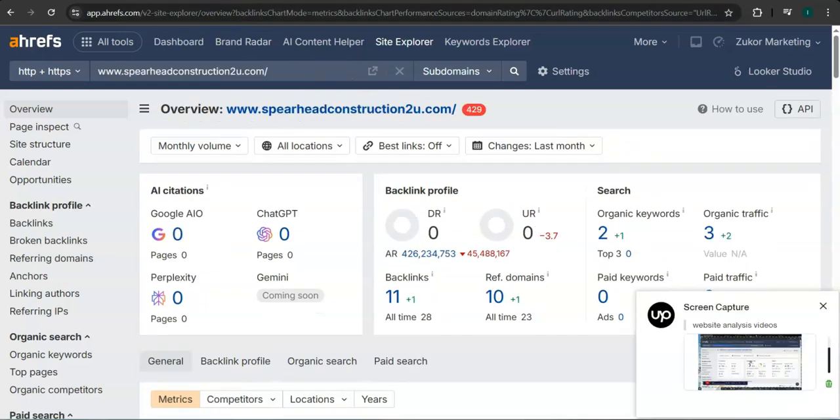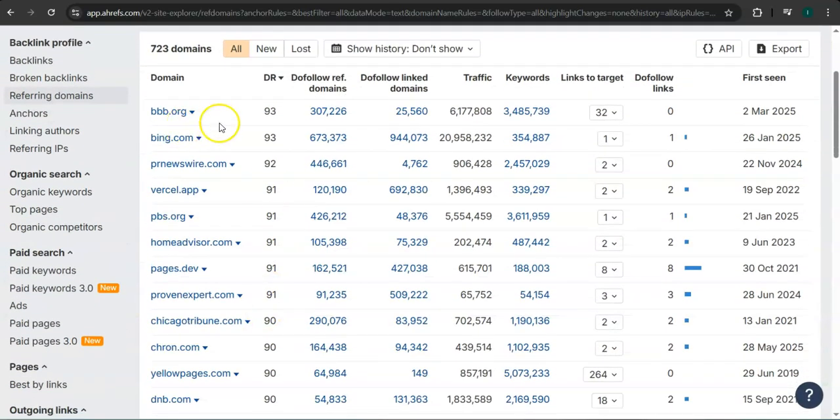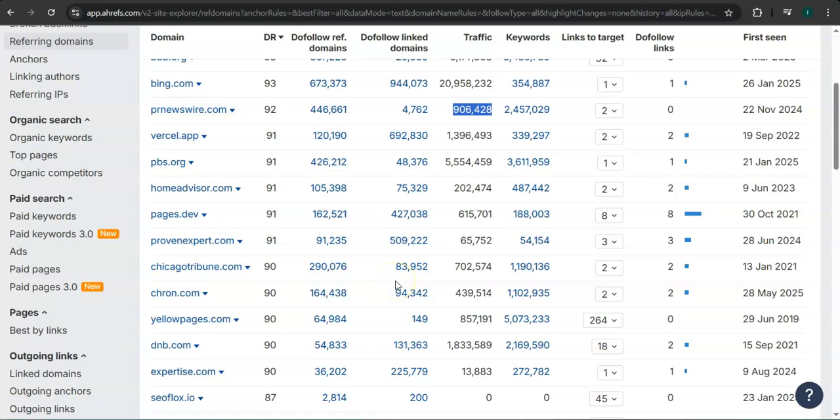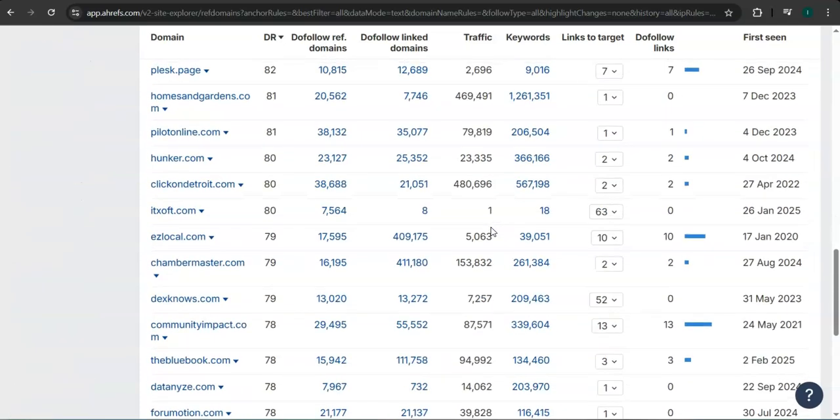So here. Okay, so these are the referring domains for Dreammaker. So for example, Better Business Bureau or BBB.org. 93 for the DR rating or the trust rating, and more than 6.1 million traffic in the last 30 days. PRNewsWire.com has 92 for DR rating and more than 900,000 traffic. And number one here, Yellow Pages, 90 for DR rating and more than 800,000 traffic in the last 30 days. And there's still a lot more.